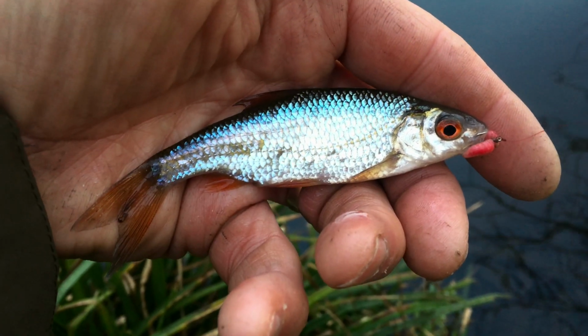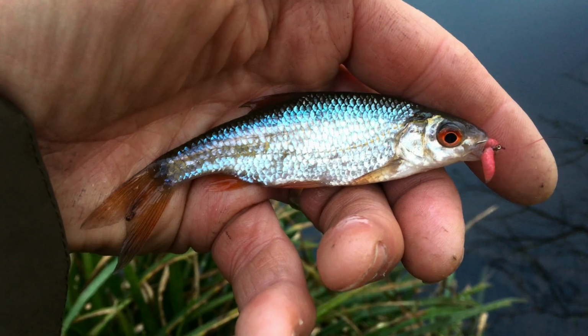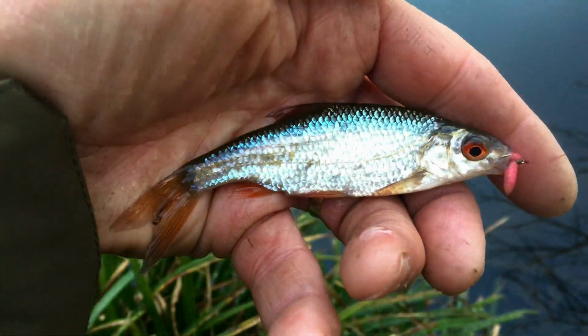With a song thrush singing on the far bank. A couple of casts in, it might be a small roach, but you know what I'm going to say, at least I'm not a blanker.